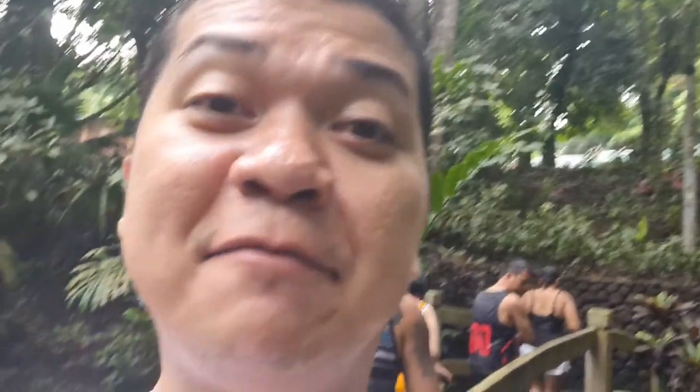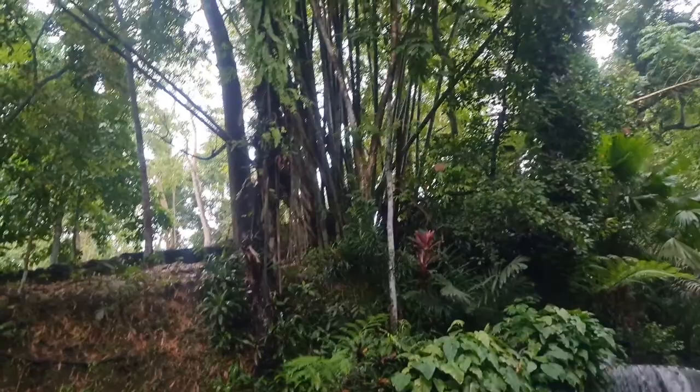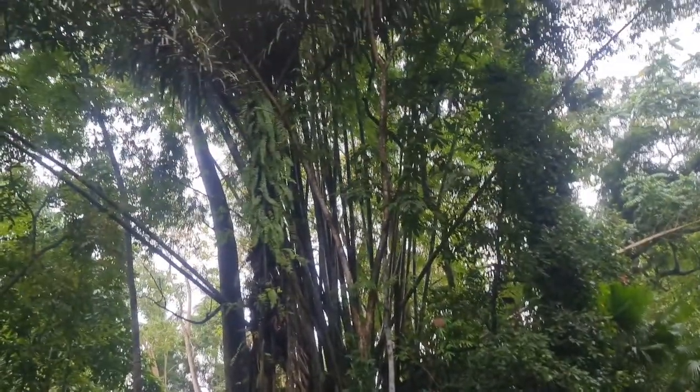So I think, in my personal opinion, I think they were able to create a good resort out of this natural spring, and hopefully we would be able to get a glimpse or share this amazing place to enjoy. Hi, hello, that's Ima. And tignan nyo nga, still these live bamboos and the ferns.